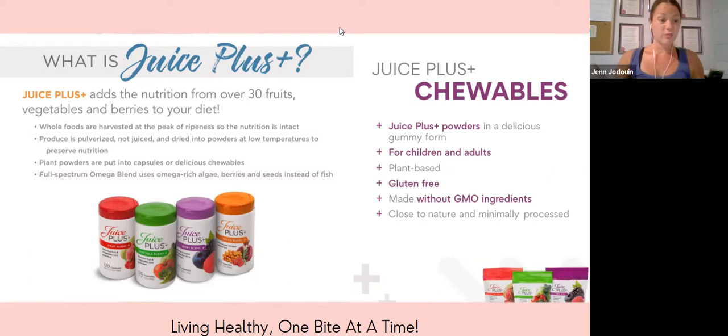If you're not familiar with what Juice Plus is, I'll explain it really quick. The concentrated nutrition from 30 fruits, veggies, and berries added to your diet in a convenient capsule format. The whole foods are harvested at peak ripeness. Nutrition is kept intact. It's all pulverized. It's not juiced, so it's better than juicing. And it's dried into powders at low temperatures to preserve that nutrition. Plant powders are then put into the capsules and even chewables, which are available for children for free.